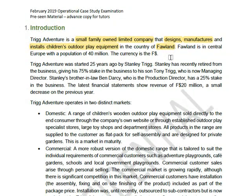So these are three important points according to my opinion that Trigg Adventure needs to inculcate into their products. Now this is based in the country named Poland. Poland is in Central Europe with a population of 40 million.